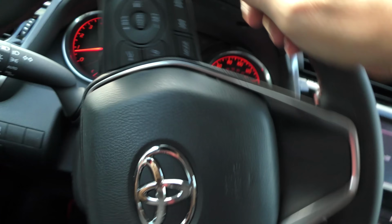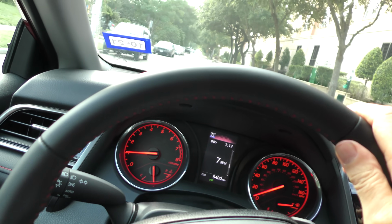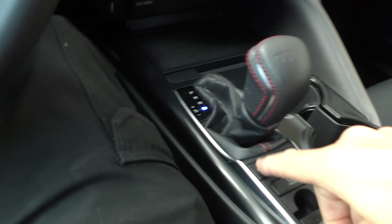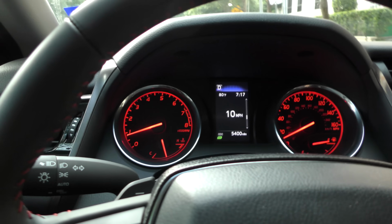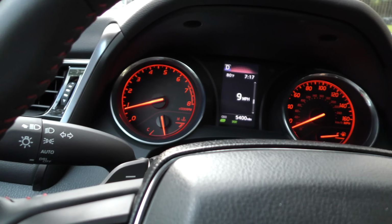And as I said, if you wanted to go a little smoother and better gas mileage, you can put it in the economy mode. Then it says economy there. Or you can go to normal mode, you do it on the fly, or go back to sport mode, where I like it.